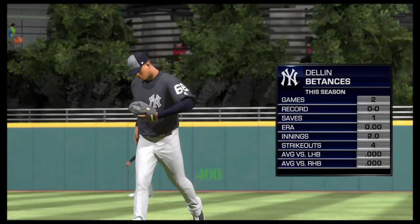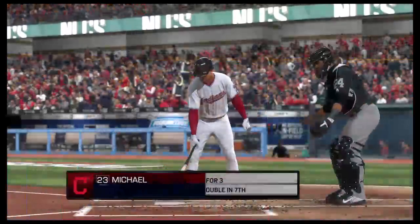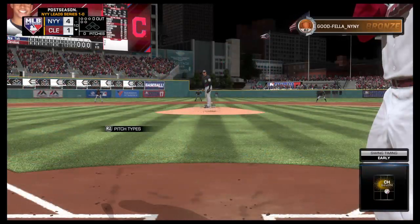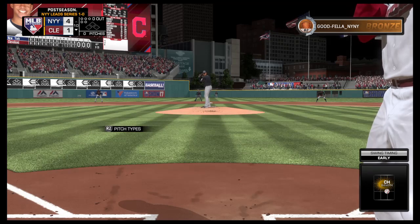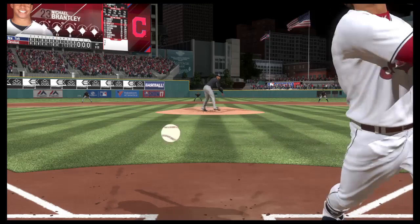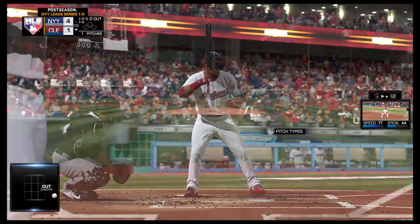Dylan Betances enters the game here an inning later than usual as he'll try to close this one out in the 10th. Here's Michael Brantley. He'll lead things off against Betances, who looks to lock down the victory. Left fielder. And oh, he can't get out of the way of that one, so the leadoff man will be on to open the frame.